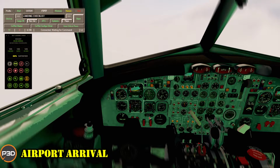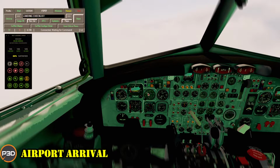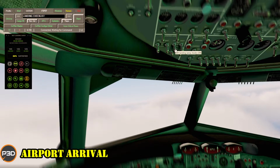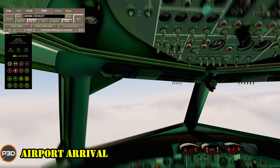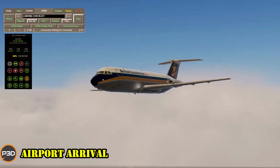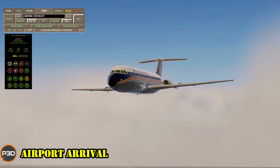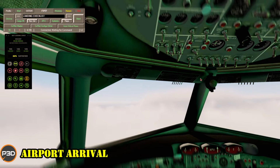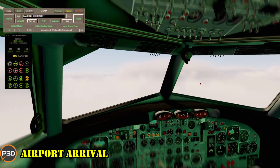43 miles to go. Passing 10,000 feet, so that's landing lights on. Wrong one. That one. And extend that. Extend. There they are. Beautiful. Beautiful. Here we go, boys and girls. Through the clouds!